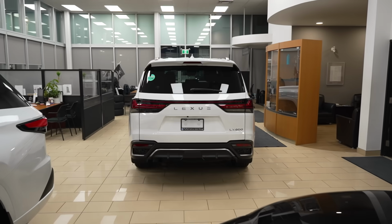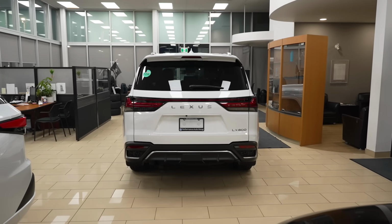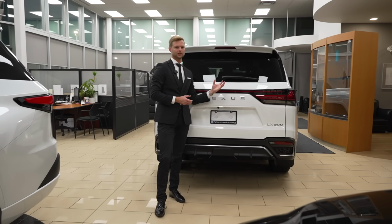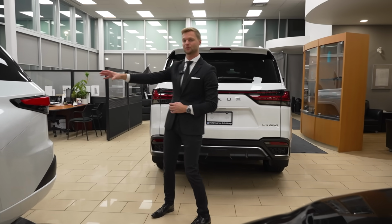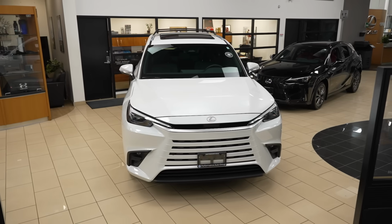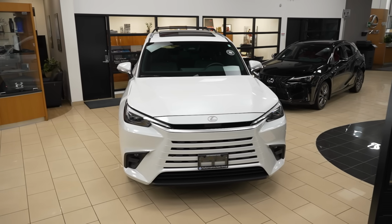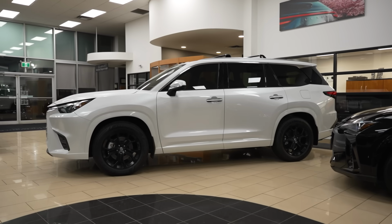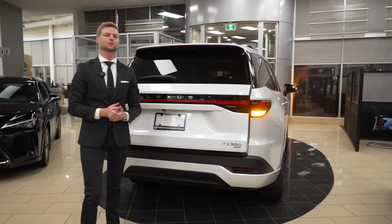Now, is the LX for anybody? The answer is no. There's definitely a segment of people that would prefer the LX over the TX, which is beside me here, but equally, probably even more people might fit the TX. And the reason is simple. It's what is behind those rear seats.